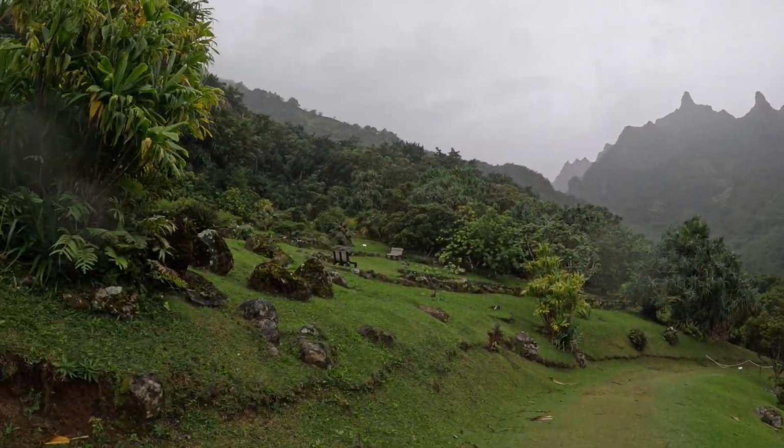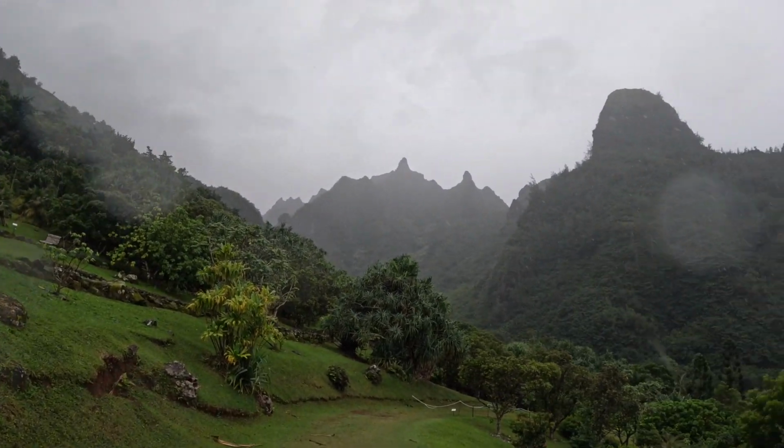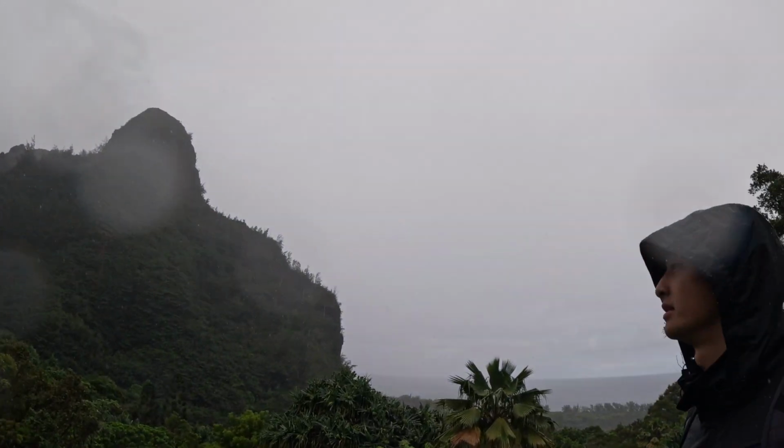I think this is my favorite part. This section up here. Yeah. Because you get to see everything. And it's so open.